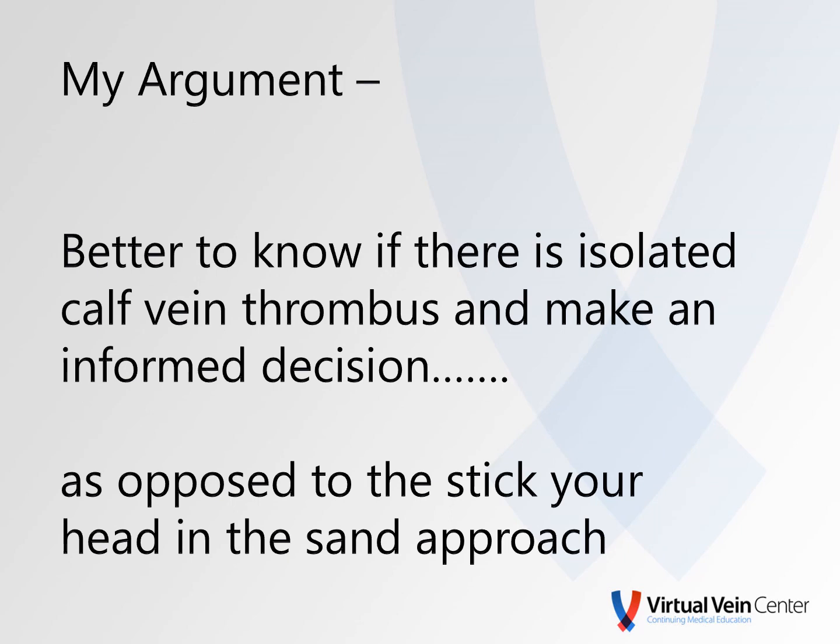So my argument is it's much better to know if in fact the patient has an isolated calf vein thrombosis. That allows the clinician to make an informed decision whether or not to treat that patient based on their risk of propagation, which of course is the immediate concern, that and pulmonary embolus. This is not even to mention the potential long-term consequences of valve damage and chronic venous insufficiency. It's much better to know than to adopt the stick your head in the sand method.